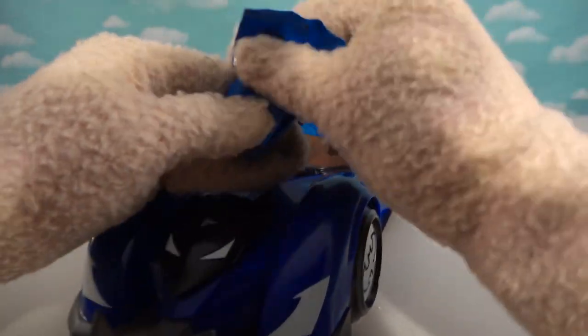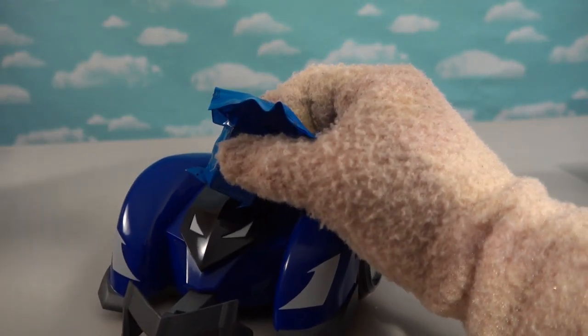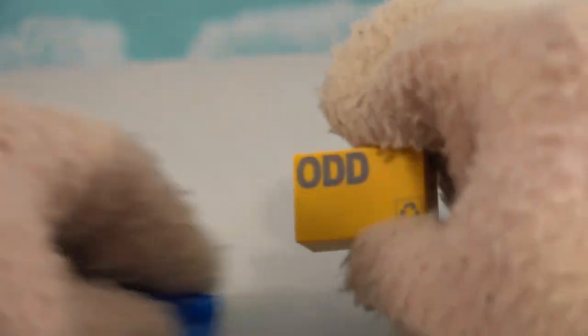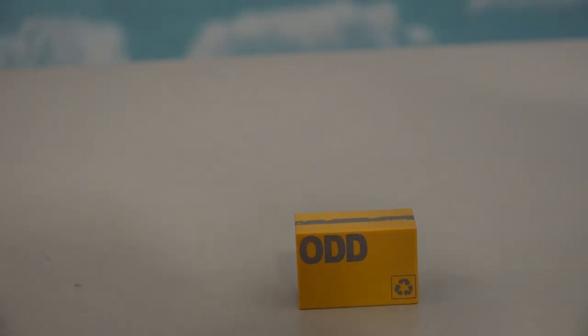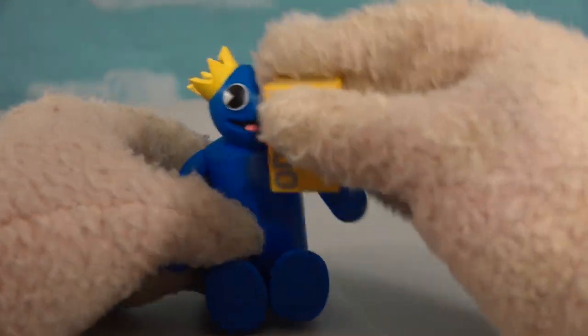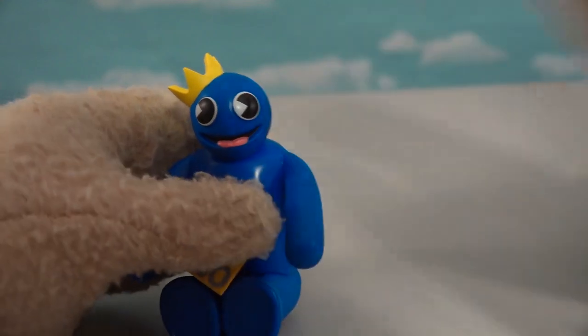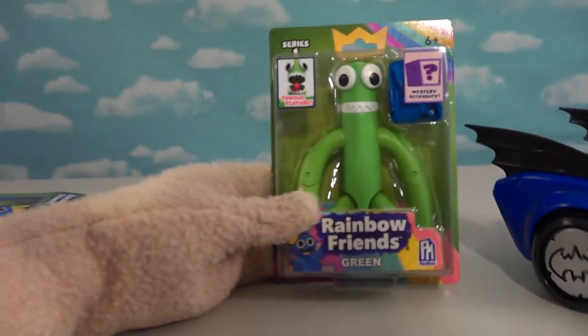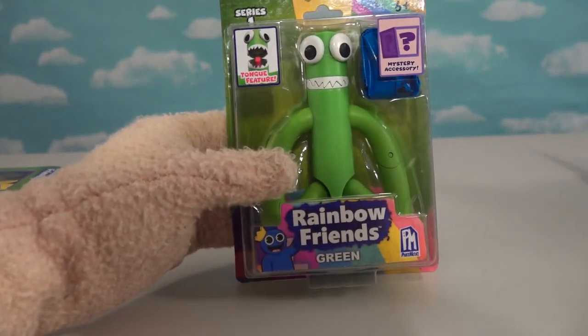Looks like he comes with an accessory, which is a secret accessory. Like it says on the package, look at this. Mystery accessory. Oh man, I wonder what this could be. It could be anything. It could even be a box? That's not what I expected. It's a box, which is for Blue here. Oh man, look at my box. I guess I can do box stuff with it. Oh, that's kind of lame, but I'll bring it to our Batmobile. We're going to have some fun. We'll hunt down the Joker. Of course, the Joker's green, and so is Green. Oh, cool. Yep, that's his name, Green.